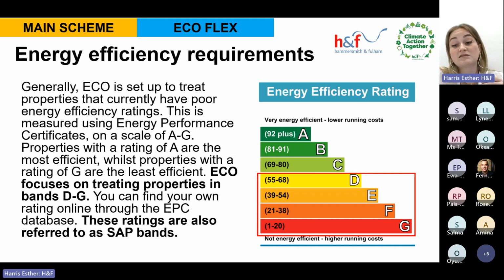This basically says whether your home is really good at keeping the heat in and staying warm or really bad. An A rating is the most efficient home, a home that retains its heat really well. And a G is a home that has probably quite leaky walls and windows and doesn't retain heat very well. The energy company obligation scheme is set up to treat the lower half of this scale, so homes that are rated a D, E, F, or G. That's the first criteria that you have to meet to be eligible for the scheme.